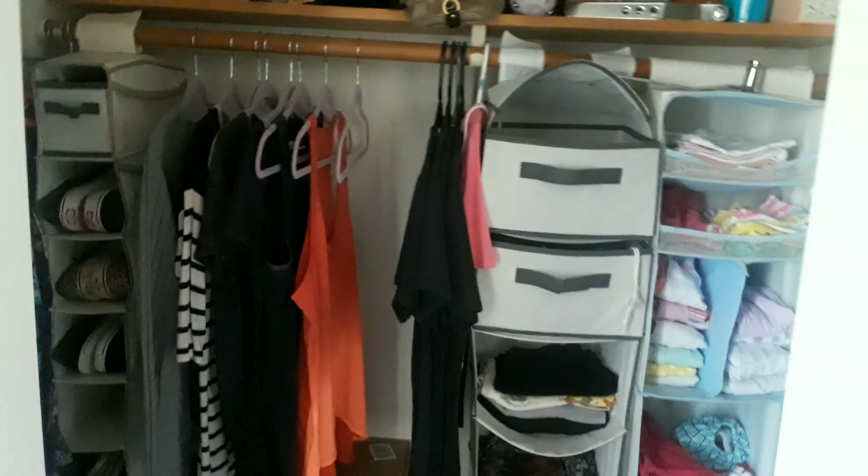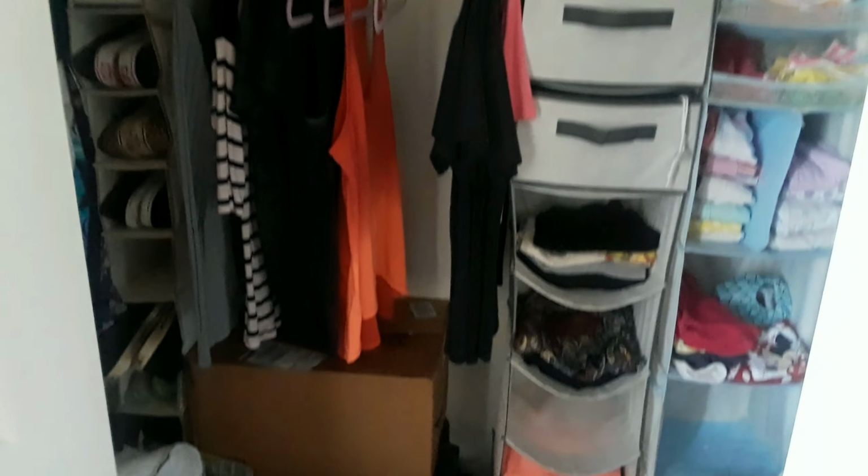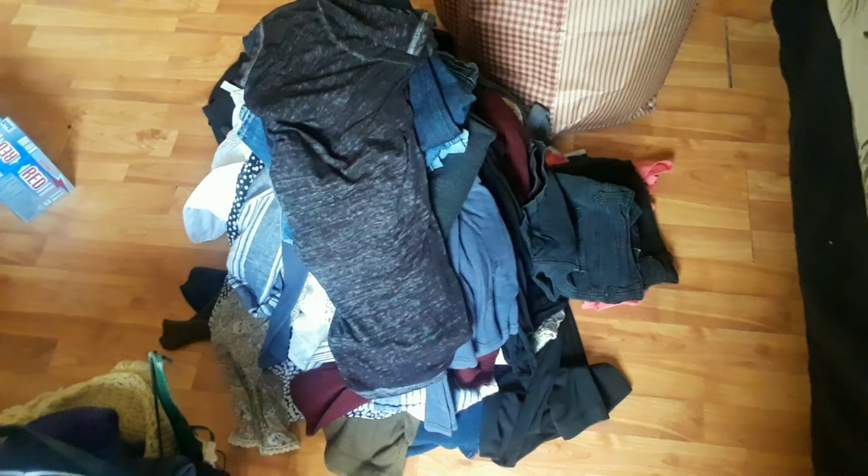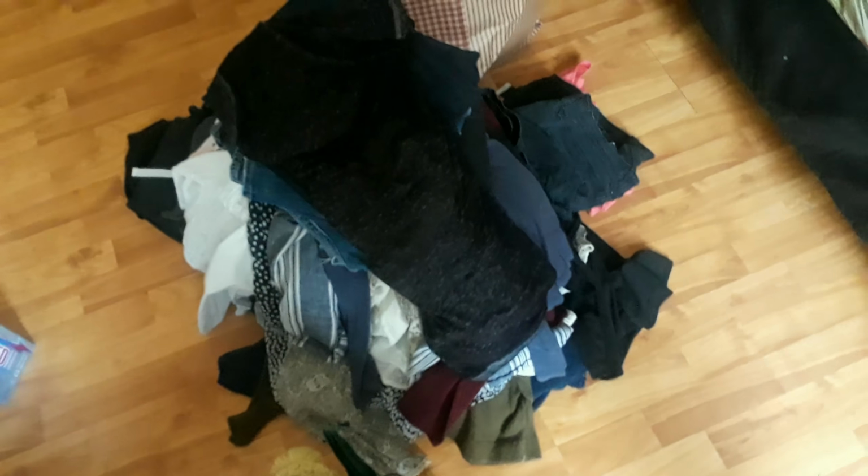It's not the prettiest before and after, but definitely a lot less stuff, while all of this stuff in my ginormous pile will be going and finding itself a new home. So that's really exciting. I'm glad to be able to get it a new home. That part will be good.